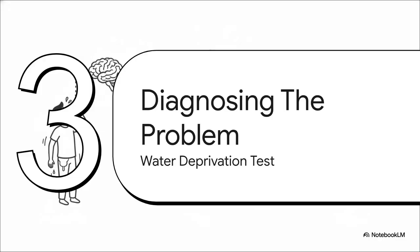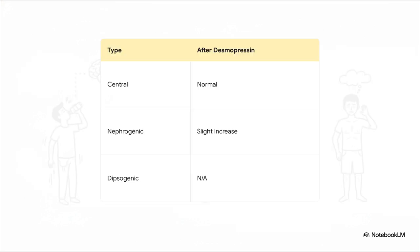Okay, moving right along to section 4, diagnosing the problem, the water deprivation test. So, put yourself in the doctor's shoes. You have 4 different types, all presenting with the exact same primary symptoms: massive urination and massive thirst. How do you figure out which link in the chain is actually broken? Well, doctors become biological detectives, and they use this brilliant little cheat sheet. They usually start with a water deprivation test. Basically, they just ask the patient not to drink any water for a few hours.